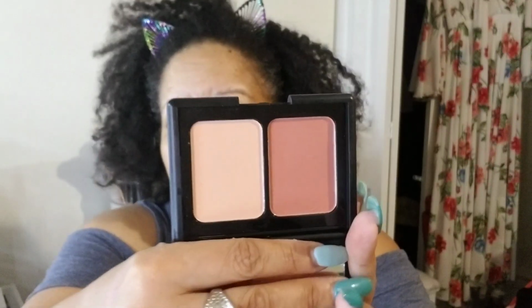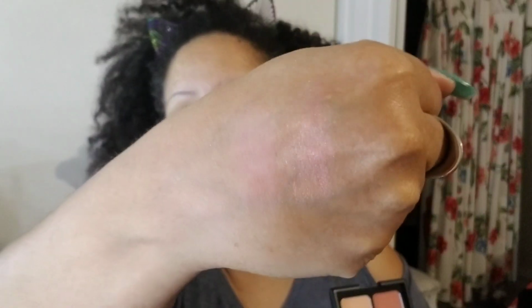Now this one is the matte blush duos in the Rosy one, and this is Rosy Flush. Now to be honest, that one does nothing for me, but I absolutely do like this matte because I do have a thing for matte blushes. So I do like a good matte blush. And in the wintertime, this is so subtle on me that you can barely see it, but it just gives me a good, natural, healthy flush to my skin.